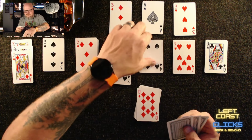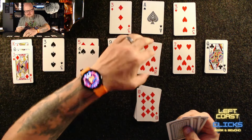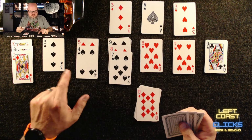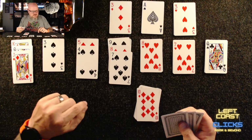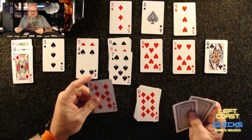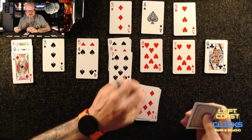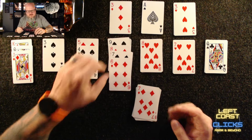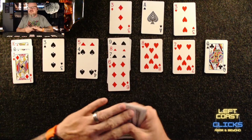Five needs a 6. No, but this 4 can go on the 5. There's another 8. What am I missing? 3 can't go anywhere. I need a black 6. No. 7 needs an 8. Wrong color. A red six. That's okay. It can go there. And we just turn the cards over and keep going.